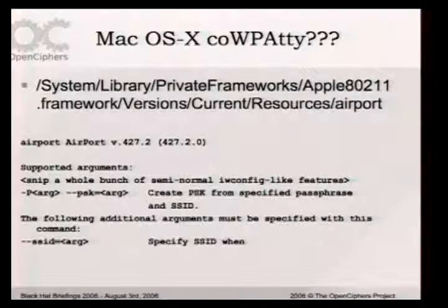And you can also use genpmk. I don't know if you've heard of that, but that generates basically a dictionary-like file that you can later use for all your cracking stuff. So it's kind of like a rainbow table for WPA, and that's what we use to generate all these pre-computed hash tables. As long as you have the SSID and a huge word list, you can just have it run and crunch on things.